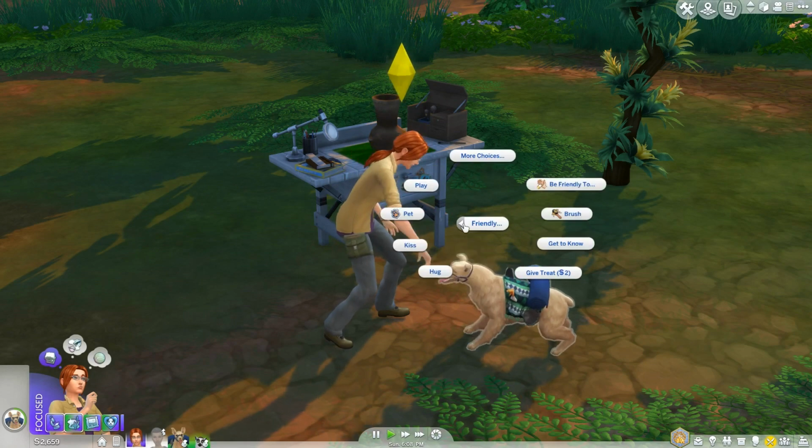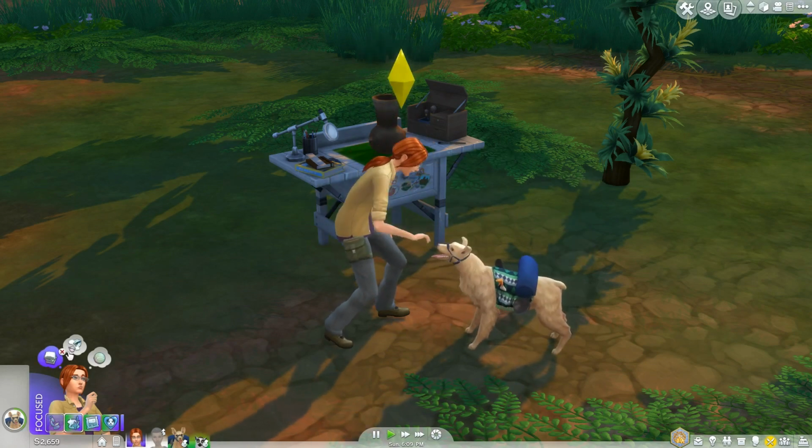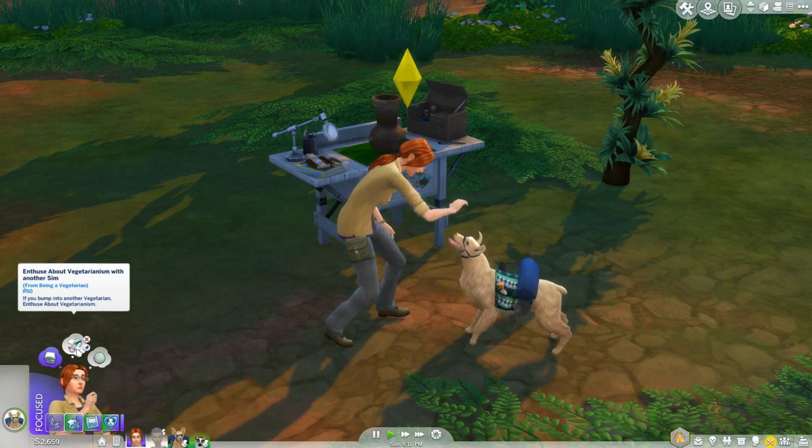I really like that. I really think that it shouldn't just be a whim if you want to get enthused about vegetarianism with another sim.